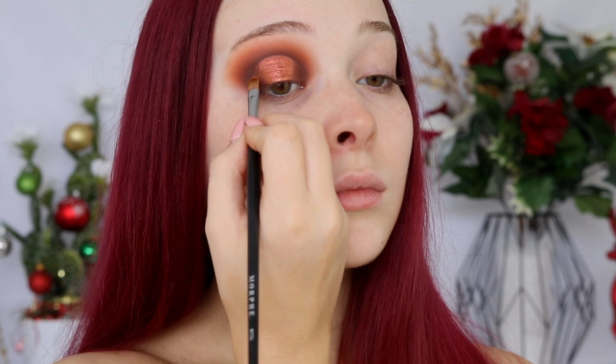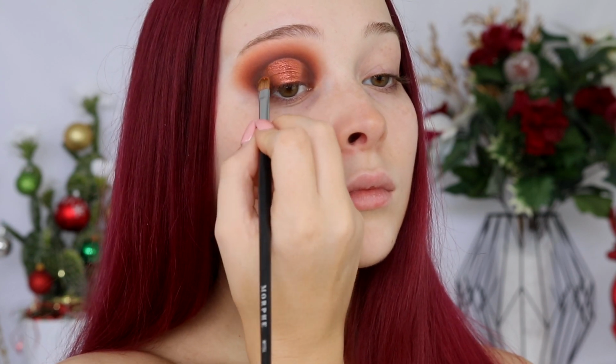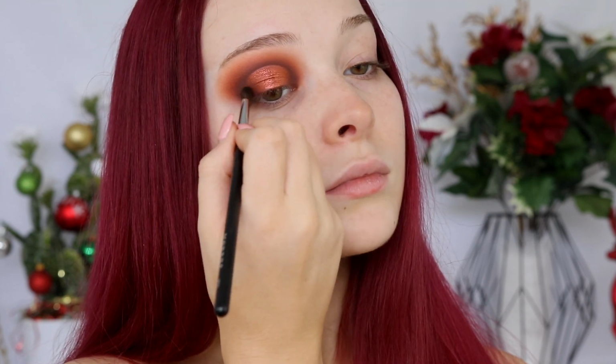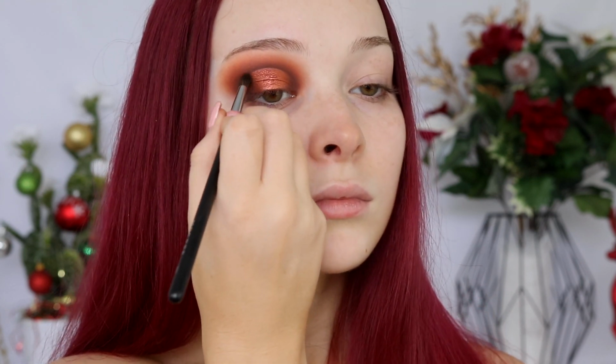And on the same brush, going back in with more of the shade Code James to blend between that shimmer and the matte browns. And just continuing to go back in and blend everything out until I'm happy with it.